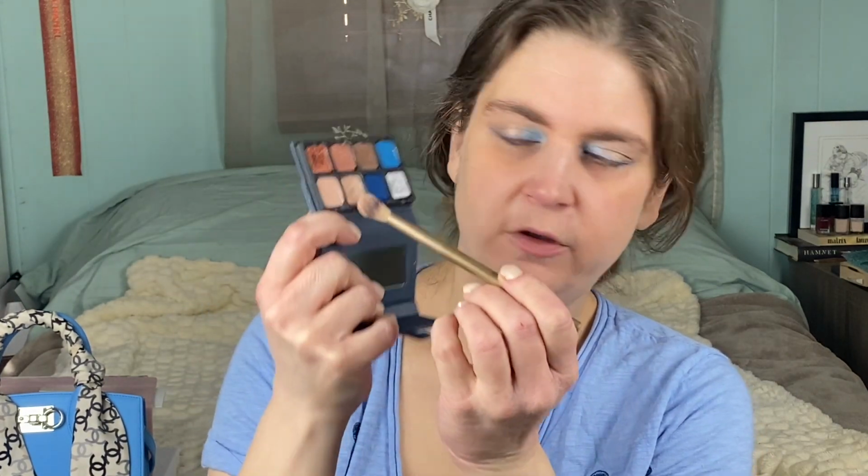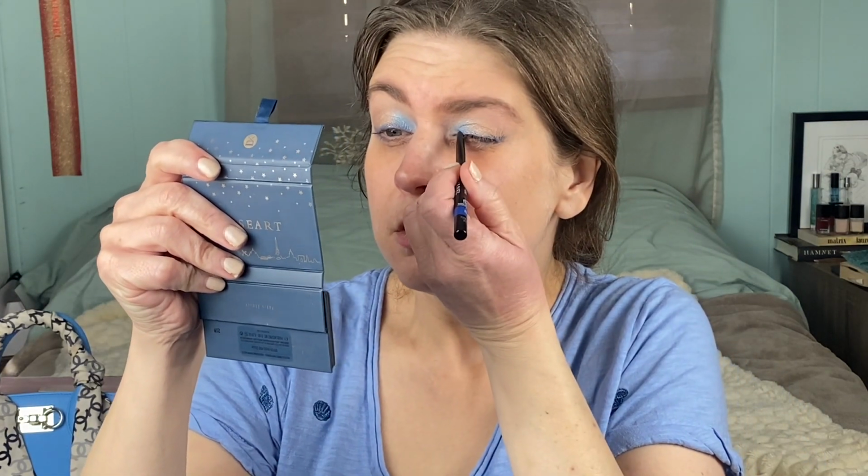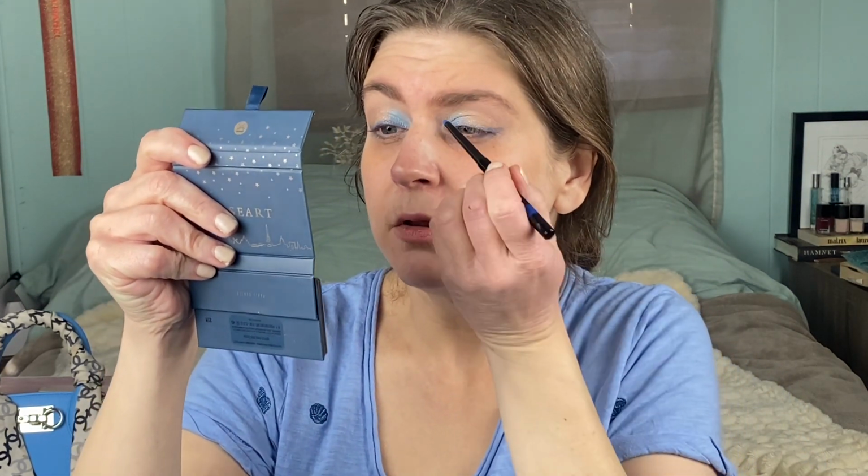These colors work beautifully together, of course. And just to clean up the eye a little bit, I'm going to go in with my favorite Viseart palette, and I'm going to go into this shadow right here, just a light matte shadow, and just put a little bit in the transition area here. Okay, now we're going to go back to Bleu Abysse, and we are going to do another round of liner. We're just going to go right over that shadow.